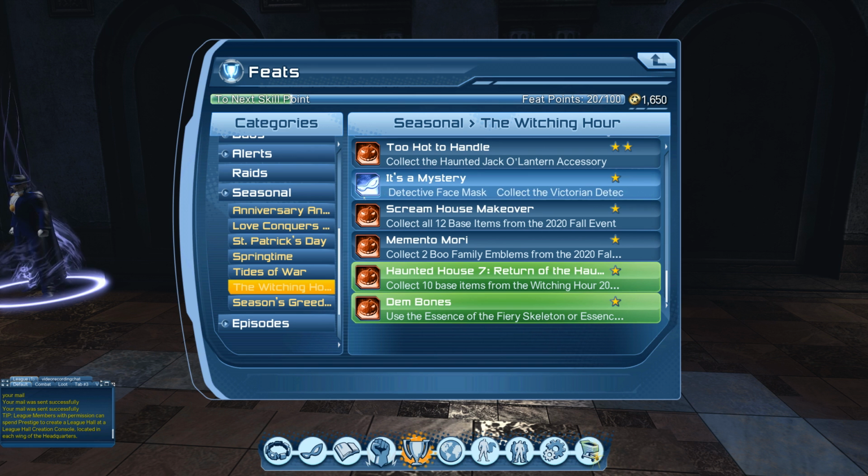And then the second feat which you can get is another one worth 10 points, and it is going to be called Scream House Makeover. So this is to collect 12 base items from the 2020 fall event. All the base items will be available from the Halloween event vendor right next to Phantom Stranger as well.